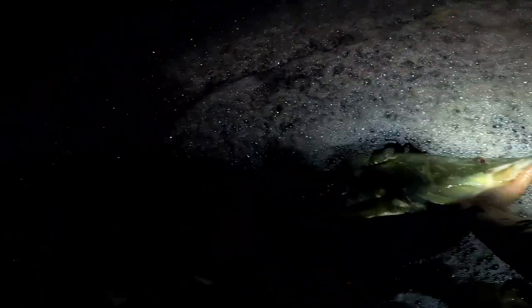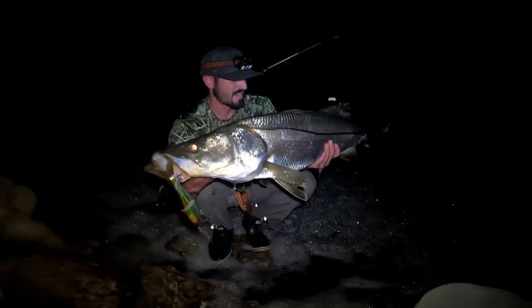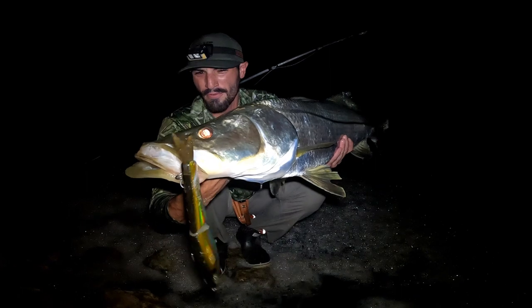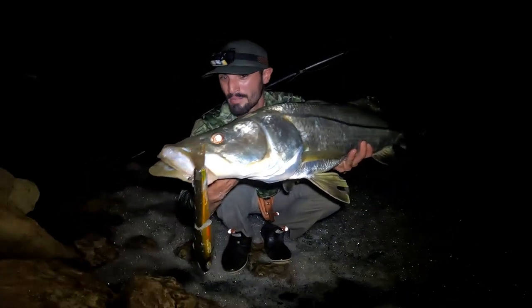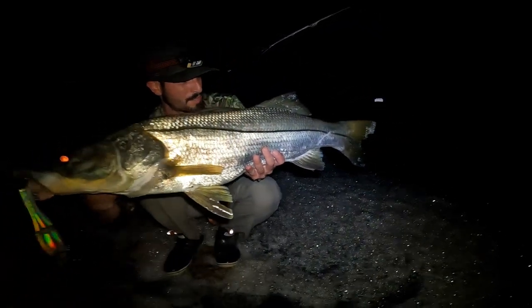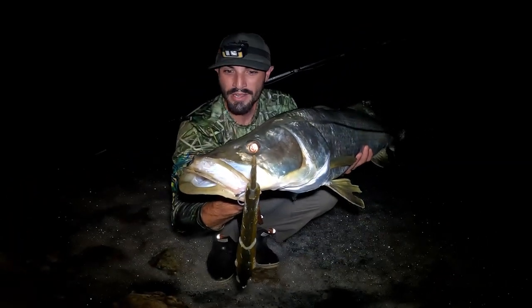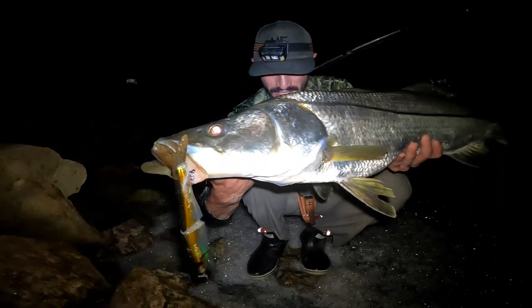Alright. Alright, there it is, guys. That's number two of the night for me on the big girls. Number four on Snook. This is the second one on the Papa Pete by G-Rat. This fish is probably 38 to 40 inches. I'm not gonna bother measuring her, but we're gonna get this fish on hook, get some quick pictures, and revive and release. That's what we do.